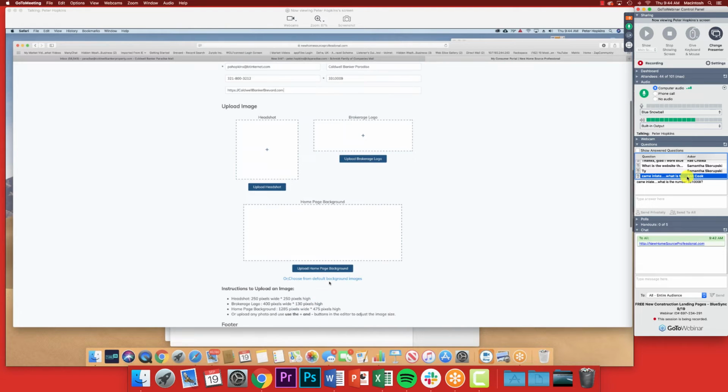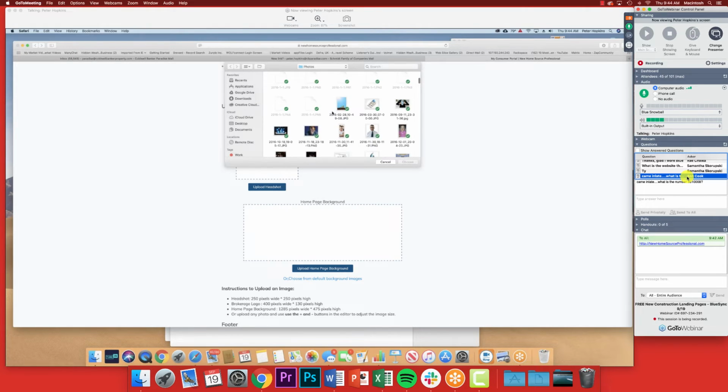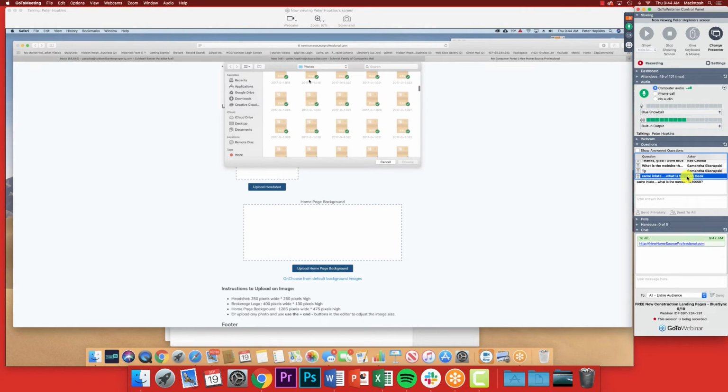And then down here, a really cool thing to do is to actually customize this and use an image that's local. So let me have a quick look. Probably won't be able to find one right now.